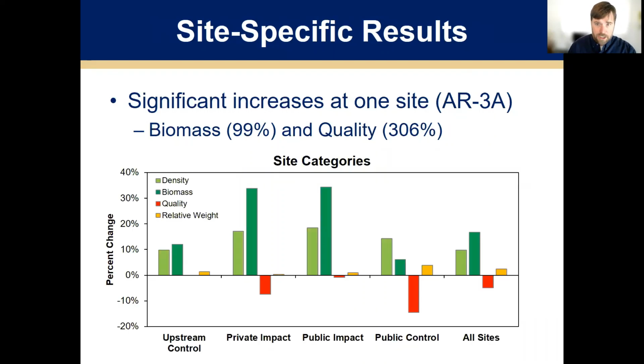When we look at the percent change shown on the y-axis in this figure across those site categories, we can see how some of these different site categories differed in their response, or lack thereof, to restoration. So throwing that 10% target up there on the screen, we can see at our upstream control sites, we had about a 10% increase in both density and biomass. As we move downstream into our private and public impact sites, we can see a slightly larger increase in density at those sites relative to the upstream control, and a much larger increase in biomass at those sites relative to both upstream and downstream control sites. So this implies that those habitat treatments at those impact sites really moved the needle, particularly with respect to biomass.